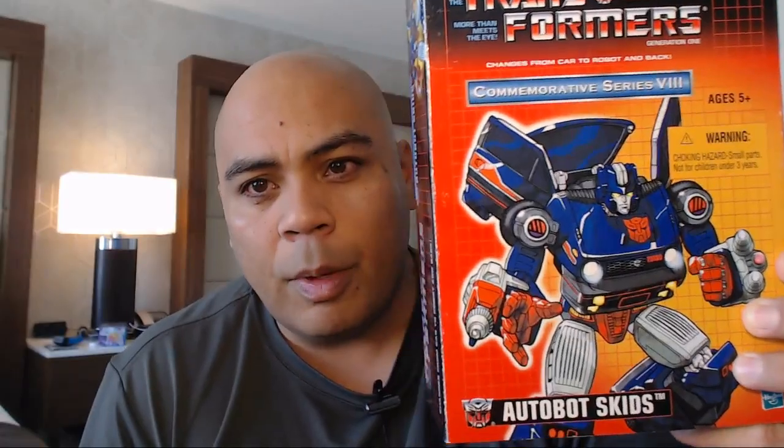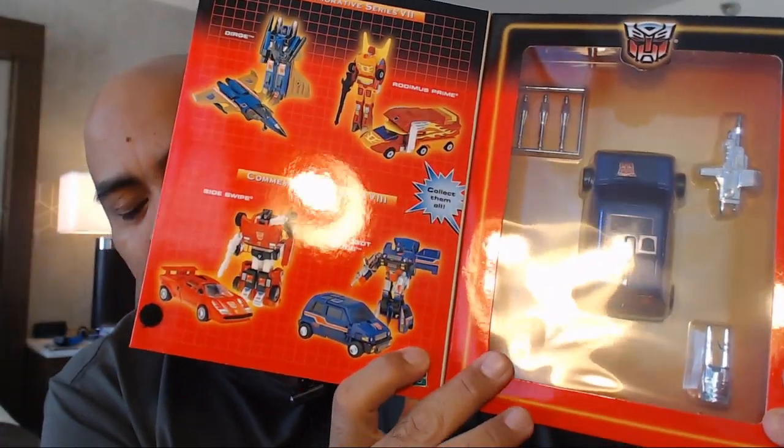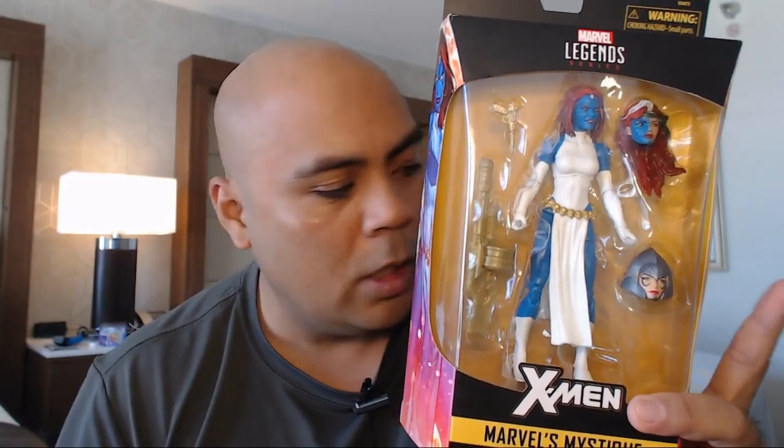And then the other Transformer that I picked up was Commemorative Edition Skids, because I had Skids as a kid. See, I got him in frame. I think that's pretty much it. Well, no, that's not it. I did pick up Legends Mystique because I'm trying to build a 90s X-Men collection. So, found her. Pretty hard to find in Hawaii.